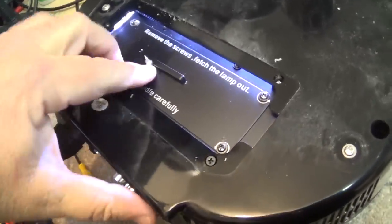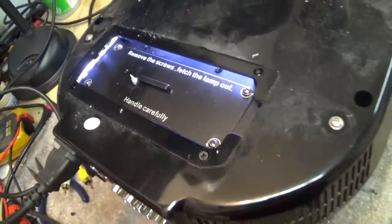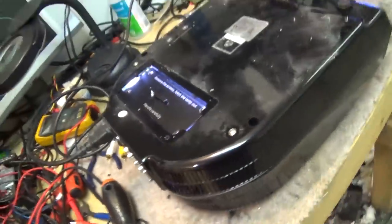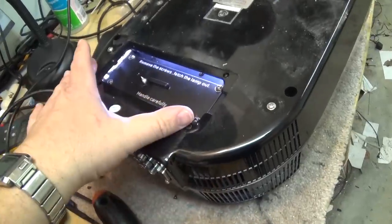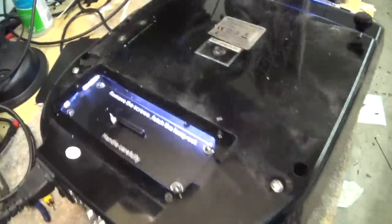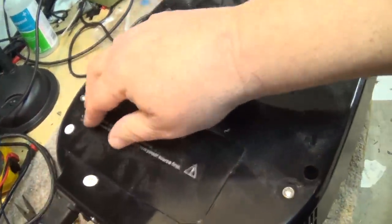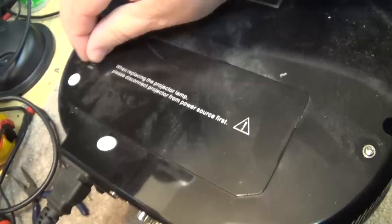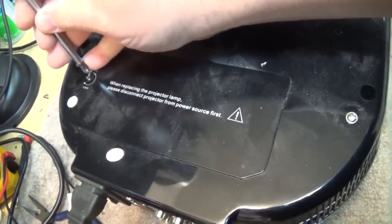I just noticed something, I didn't even look at this before. Remove the screws, fetch the lamp out, handle carefully. Yeah, okay. Again, real well-designed product that the unit can even start with the cover, even the secondary covering. This should have a lockout on here so that as soon as you remove the screws to take the cover off, the projector extinguishes.